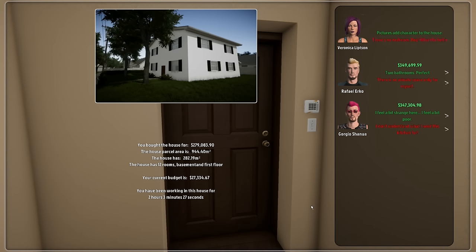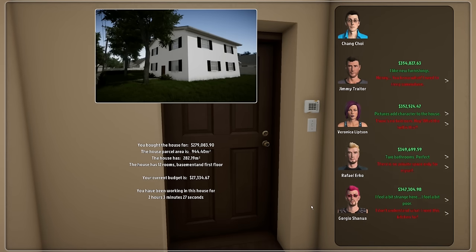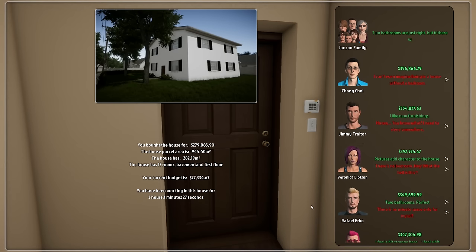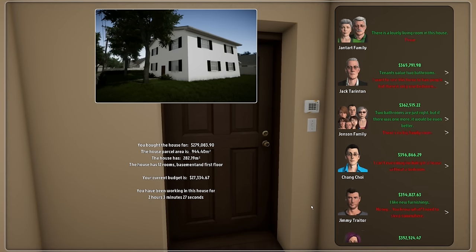Okay. See, I feel like all of these are exactly the same. Like, I feel like that guy always complains about what the kitchen is used for. He always complains that he's poor, too. It's always the same people. The Johnson family. I thought they would buy it. This town consists of 10 people.